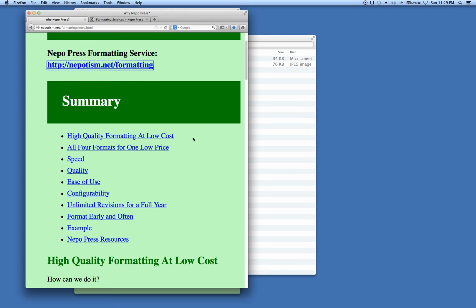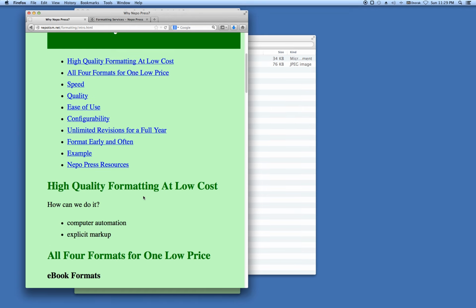We offer high-quality formatting at a low cost. We can do this because of two things: computer automation and explicit markup.